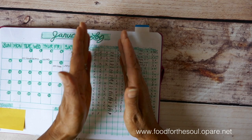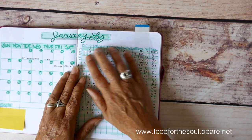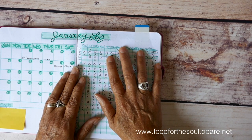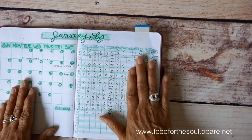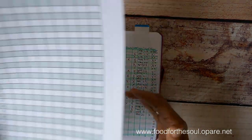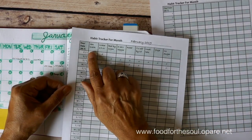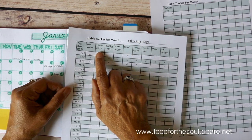I enjoyed doing some coloring and making it pretty, but it's totally not necessary. You can see up at the top what the things are that I'm trying to do: my Qigong, walking, meditating, praying, reading, practicing my Swahili. This is a printout of a template that I have that you can download. The link is down below.